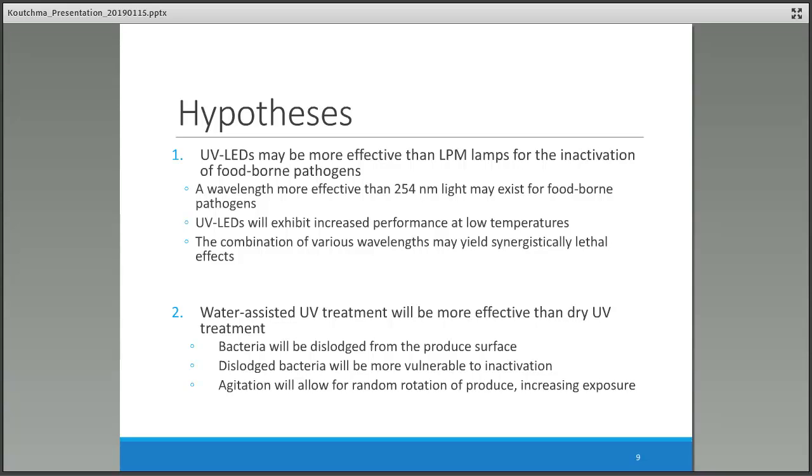When we started our research with UV LEDs, research on LEDs for food was very limited. Our hypothesis was that there are wavelengths more effective than 254 nm that can be used selectively for foodborne pathogens. This information exists for waterborne pathogens, but it's very limited for foodborne pathogens. We also saw that the ability to combine different wavelengths, UVA, UVB, and UVC, may yield a synergistic effect, so that using lower power we can achieve high bactericidal efficiency.